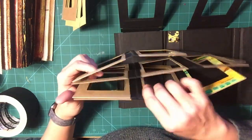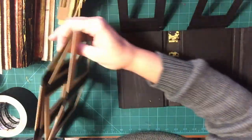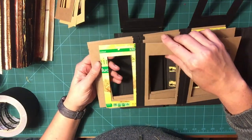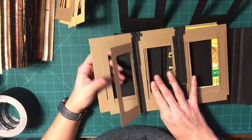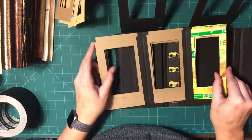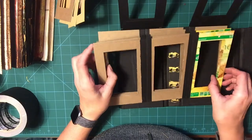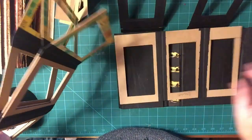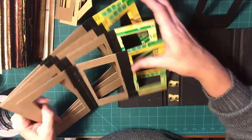Four is a weird number for me. I always would prefer to do it in odd numbers, but with the fact that, we need two to sit in each one. That's why I'm doing it this way.